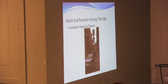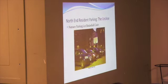Fraudulent handicap placards. I don't know what the city does to do checks and balances with placards as well as spots, but there seems to be a lot of 18 and 19-year-old kids hopping out of their Escalades, parking in handicap spots in the neighborhood. So I'd ask the city to do more of a crackdown on enforcing placards as well as spots that are in the neighborhood.